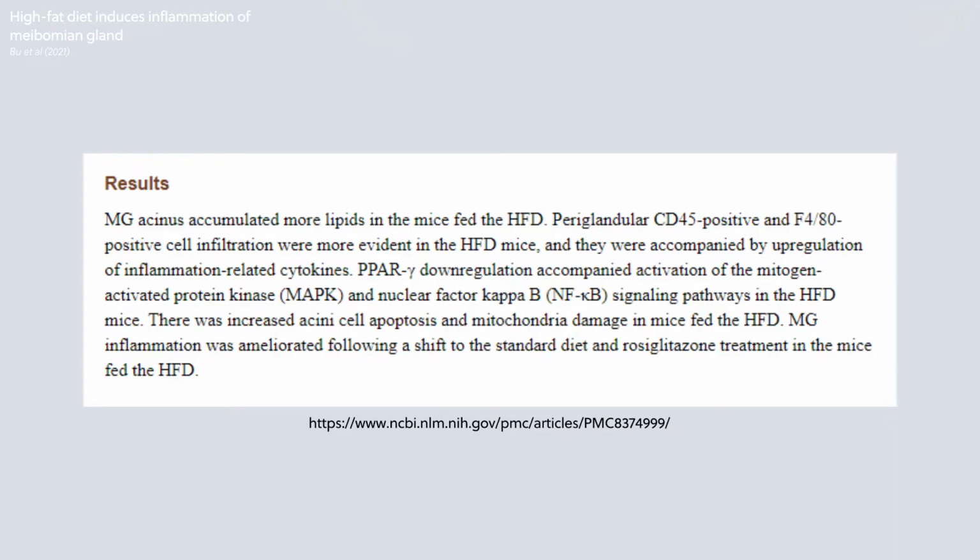Several tests were used to assess the Meibomian glands and anterior eye. The eyelid margins and cornea were imaged under a slit lamp microscope, a variety of stain tests were performed, and RNA was extracted. The results suggest a high-fat diet induces pro-inflammatory cytokine expression, resulting in chronic inflammation in the Meibomian gland microenvironment. Following this finding, the mice were fed a standard diet for 4 weeks, and the inflammation markers fell significantly. The authors conclude that diet control may be a possible therapeutic strategy for high-fat diet-related Meibomian gland dysfunction.